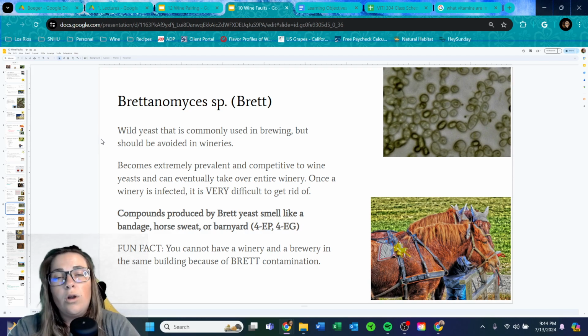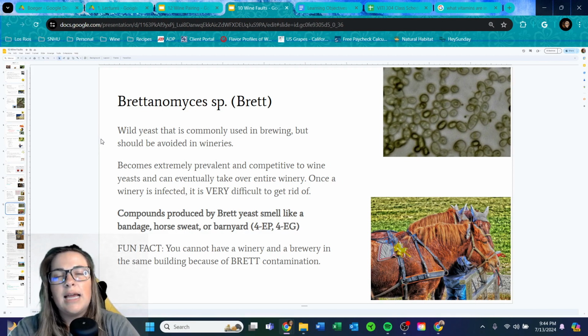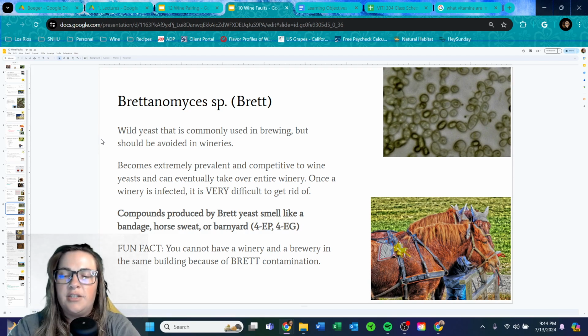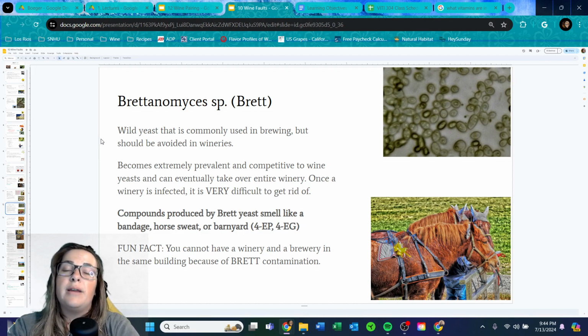The horrible thing about Brett is that it actually outcompetes the type of yeast that we use in the winery. So once it becomes prevalent and once it manifests itself at a winery, it kind of takes over like a very serious disease. It kind of just takes over the whole winery, and no matter what yeast you use, it'll start to outcompete and consume the wine before your Saccharomyces, the type of yeast that we prefer, does. So once the winery is infected with this yeast, it's very difficult to get rid of it.